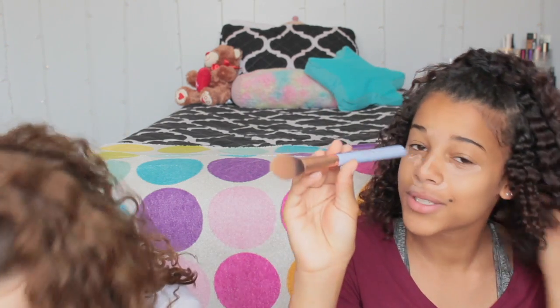So I just put this on any red areas and under my eyes. Between my eyebrows. A little on my nose. Okay. And now I'm gonna blend this out with a brush. I use the Luxie Precision Foundation Brush, which I got in an Ipsy bag.